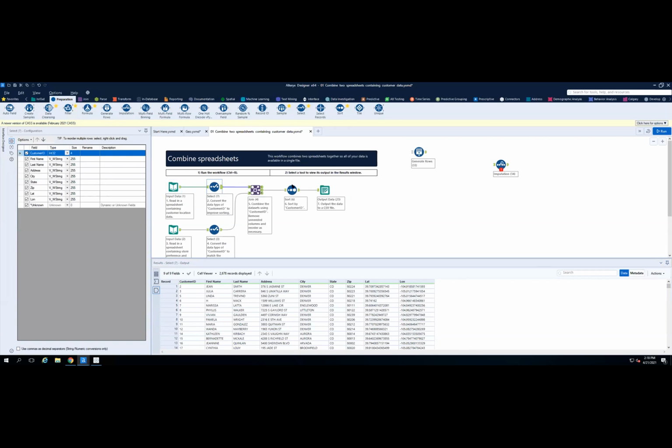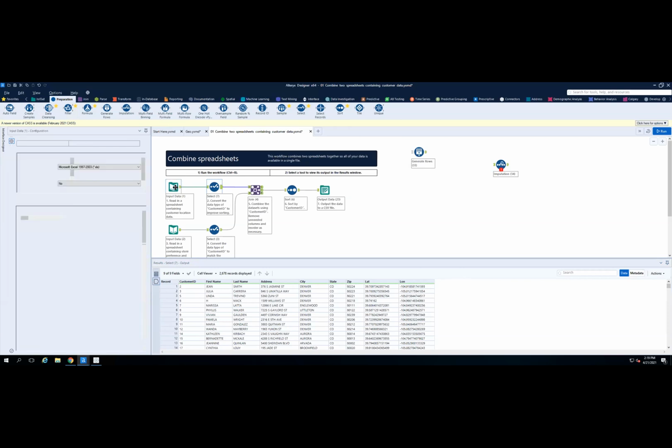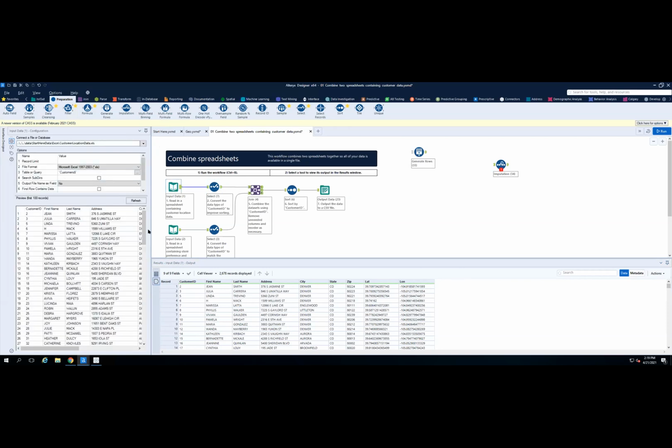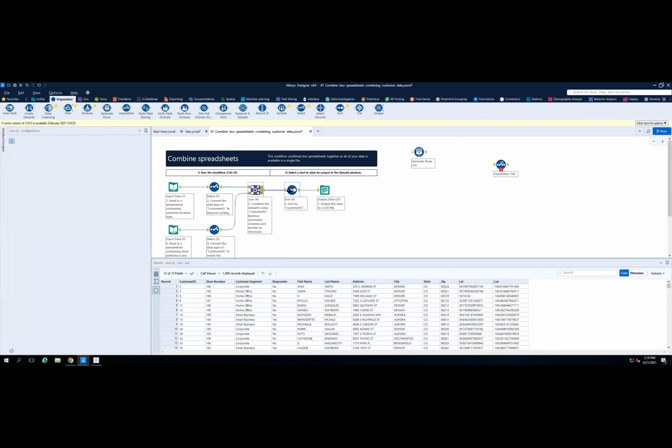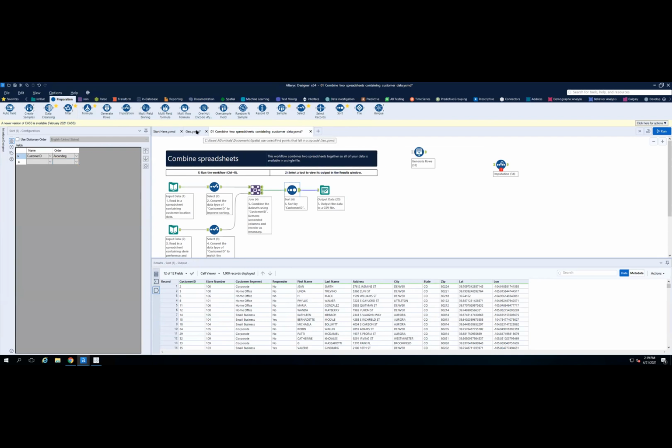And every single tool has to be configured in Alteryx, and you can configure these tools using the configuration window. If you notice, every tool has a different configuration. As and when I click on these tools, you would see this configuration window change. You get the idea. So I'll just quickly move on to the first use case.